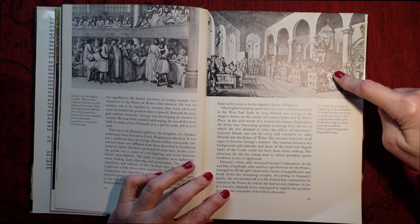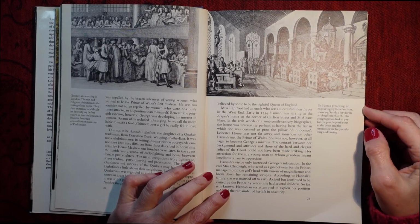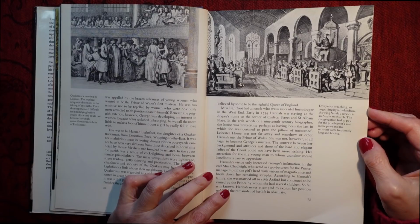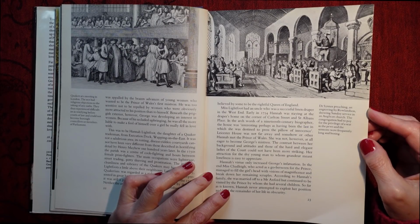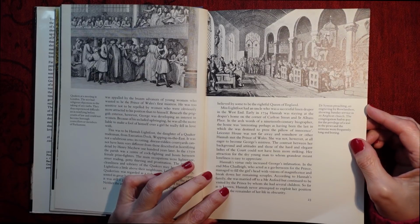Now here in this picture we have Dr. Syntax preaching, an engraving by Rowlandson showing Sunday service in an Anglican church. The congregation had to pay for the privilege of a seat in the pews, and the sermons were frequently long and boring.